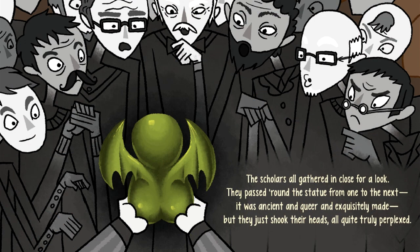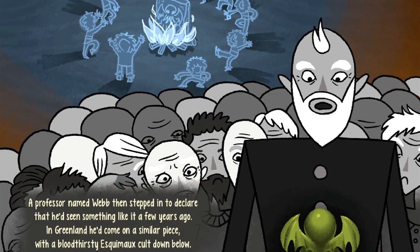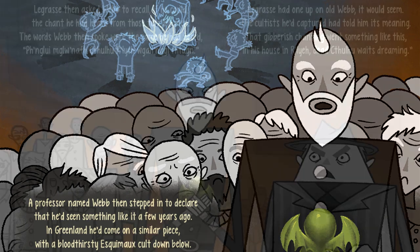The scholars all gathered in close for a look. They passed round the statue from one to the next. It was ancient and queer and exquisitely made, but they just shook their heads, all quite truly perplexed. A professor named Webb then stepped in to declare that he'd seen something like it a few years ago. In Greenland, he'd come on a similar piece, with a bloodthirsty Eskimo cult down below.